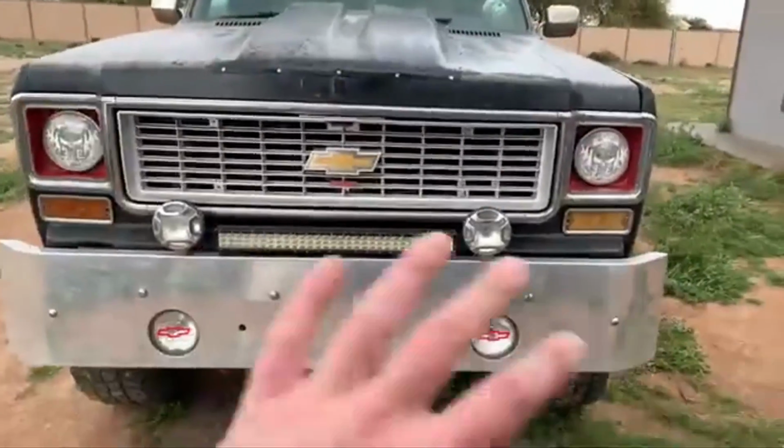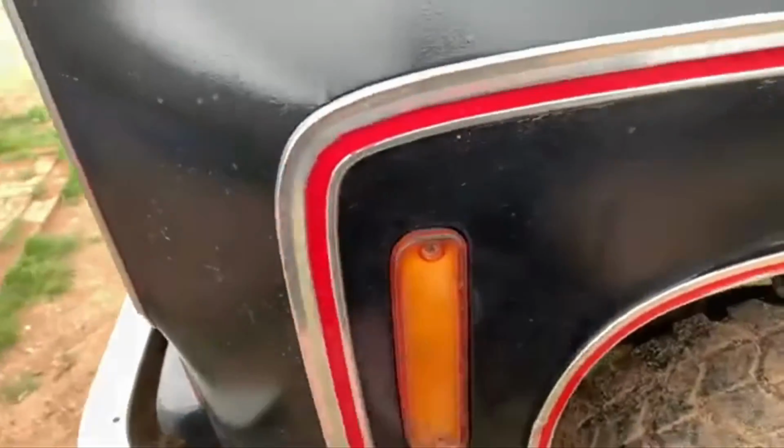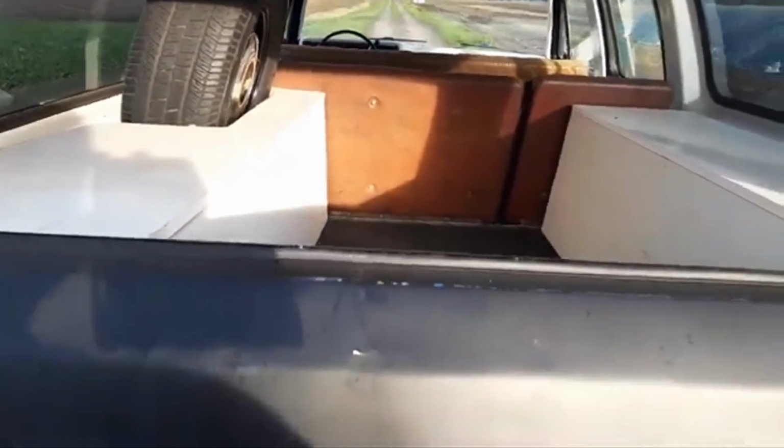The build quality was excellent, and the reliability was legendary. What made the 1974 Suburban special was how ahead of its time it was. This vehicle predicted the SUV boom that wouldn't really take off until the 1990s. Chevy figured out that people wanted truck capability with car-like comfort, and they delivered it in a package that nothing else could match.